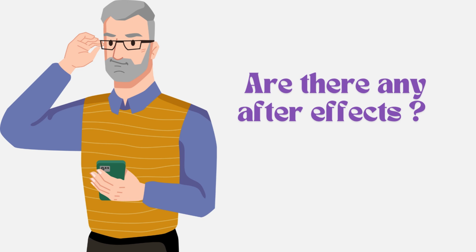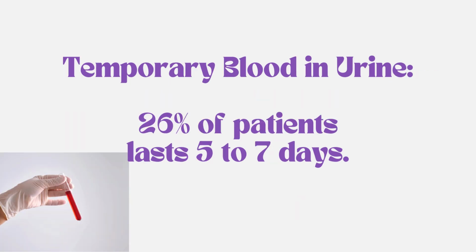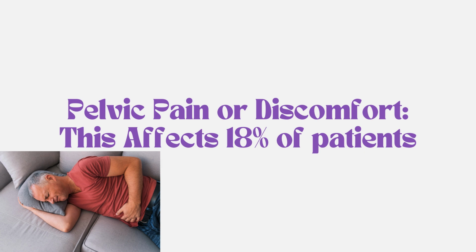Are there any after effects? Common after effects: temporary burning or stinging during urination. This affects about 34% of patients. It typically lasts 5 to 7 days. Temporary blood in urine. This affects 26% of patients. It typically lasts 5 to 7 days. Pelvic pain or discomfort. This affects 18% of patients.